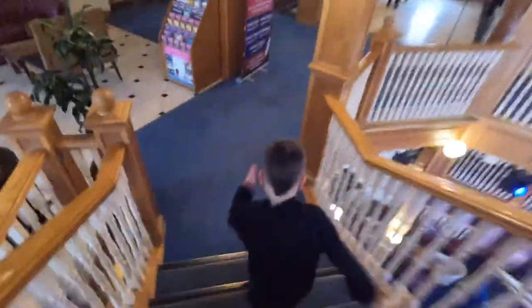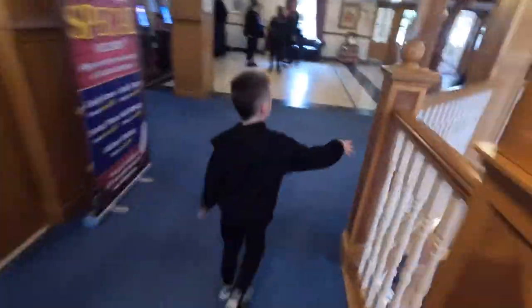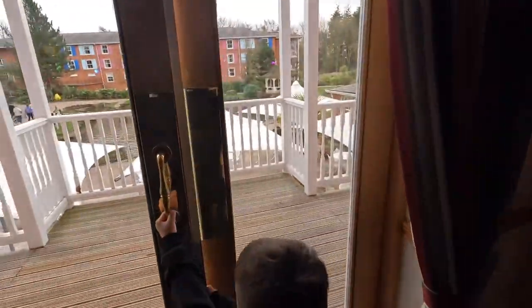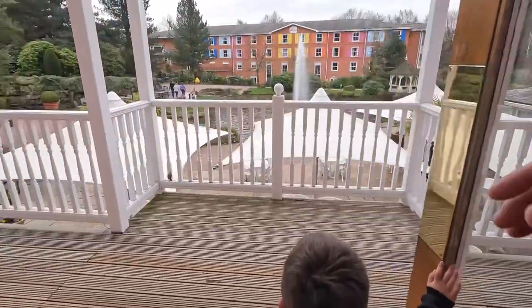We're going to take you outside and show you about the place, because it's such an amazing place to be. Even better when they've got new little play areas. Let's see what they've got outside. Now before we go outside, we just want to take you out onto this balcony to have a look. There is a balcony on our level, but the door's always locked, but we can at least show you this.